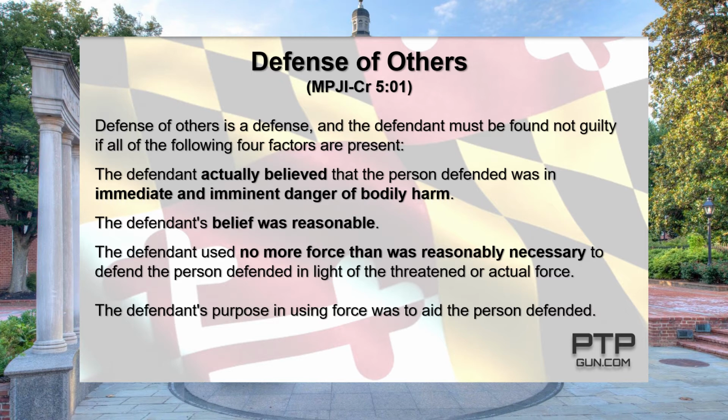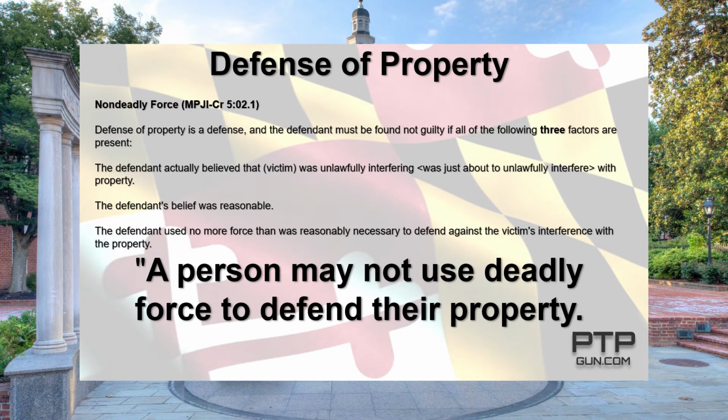Right? Now let's talk about property. You can defend property. You cannot defend property using deadly force, but you can defend your property. All right, what does that mean? You got to think about it like this.